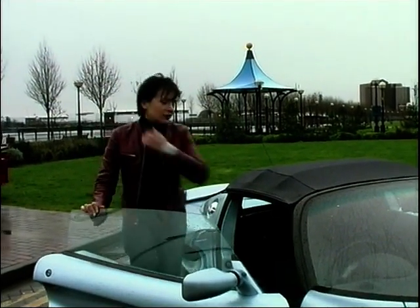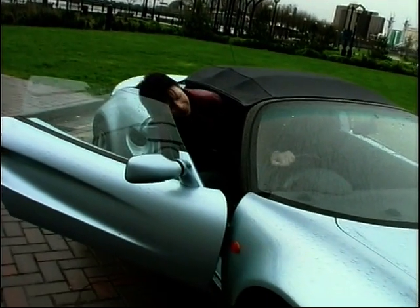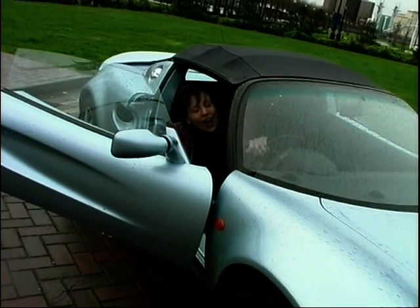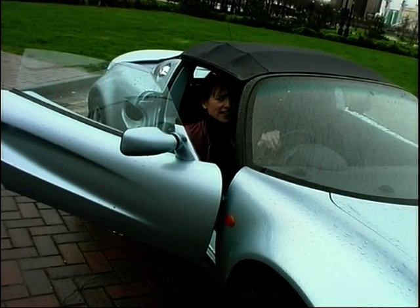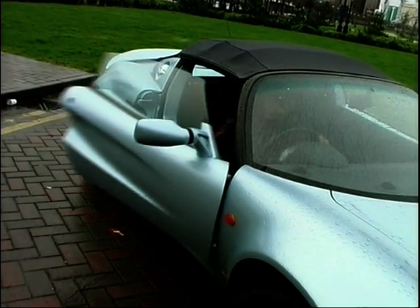Because the Elise is so low to the ground, you have to kind of step down into it, and that means that there's absolutely no ladylike way of doing it. And if you think that was bad, then you should see me getting out.